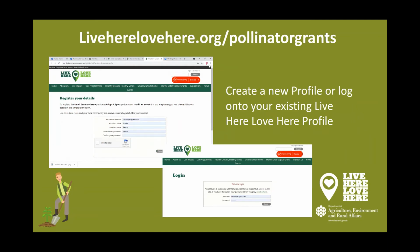So whenever you want to begin your project, you would click onto the button for the relevant way that you want to access your grants. You may have already created a Live Here, Love Here profile. You may have previously applied to some of our grant schemes or some of our volunteering opportunities. And if you have, you will then log in using those details. If you need to create a new profile, you would just then need to register your details.